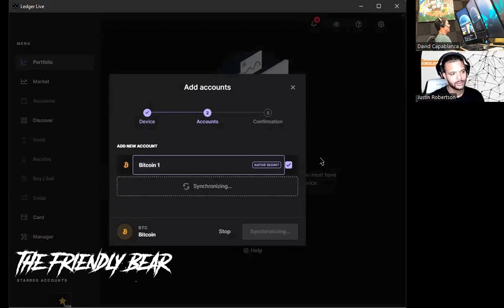Gotcha. Has anything popped up on your physical Ledger right now? Bitcoin is ready, it says. Okay, so maybe double click it or hit yes. Remember, that is to confirm.